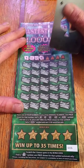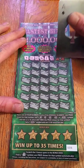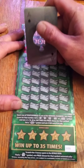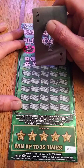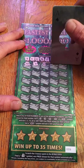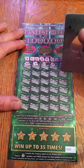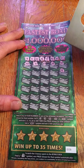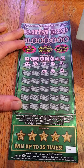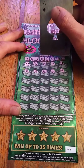We got 9, 11, 61, 36, and 6, and 52, 62, and 21. Alright, I'm going to try to zoom through here a little bit. 43, 57, 64, 24, 30, 32, 50, 23, 31, 35, we got 36 there.